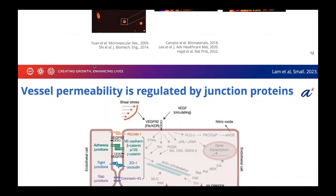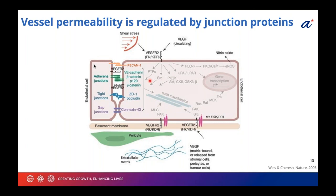So permeability of vessels is regulated by a series of proteins localized in between endothelial cells known as junction proteins. So in this summary, you see there are multiple proteins, PECAM, adherens junctions like VE-cadherin, tight junctions like ZO1, and they all serve essentially to zipper up the endothelial cells to regulate their permeability. And then these proteins in turn are regulated by factors such as shear stress or fluid flow, or the presence of circulating cytokines such as VEGF.